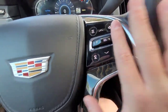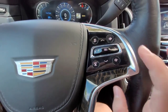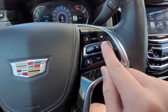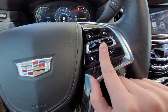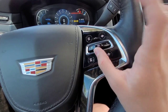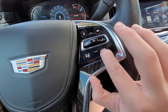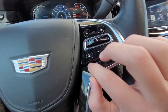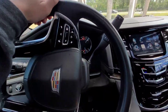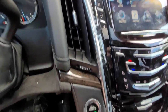On the right side of the wheel, these are all the buttons I was using to scroll through the 3 separate settings within this gauge cluster. So I can use this to switch between the 3 screens, and this to scroll up or down. Like so. You do have 2 volume controls here, and these controls will switch through your stations. Looking over here, you see where your start-stop button is, like I mentioned before.